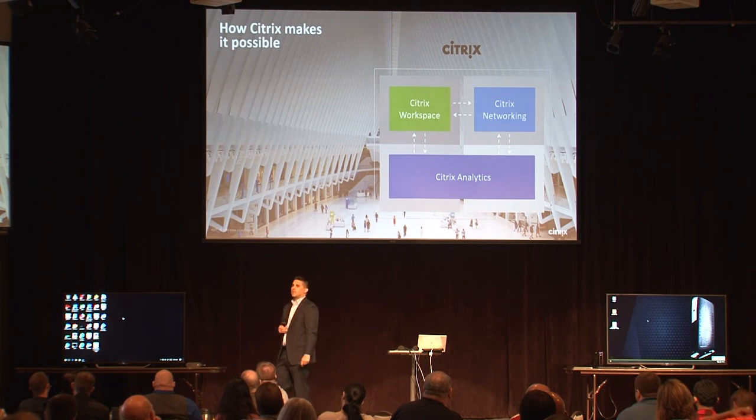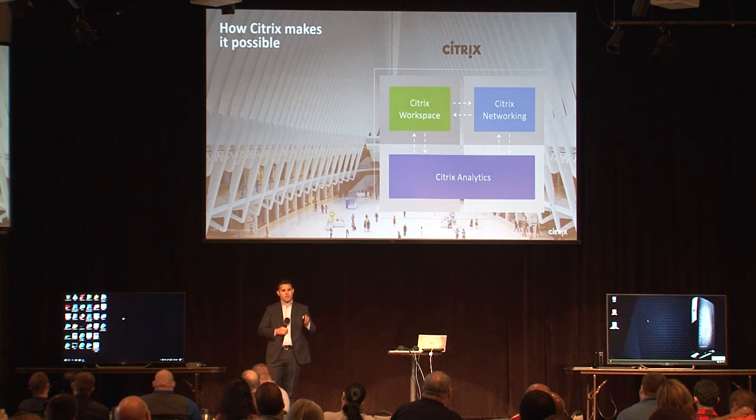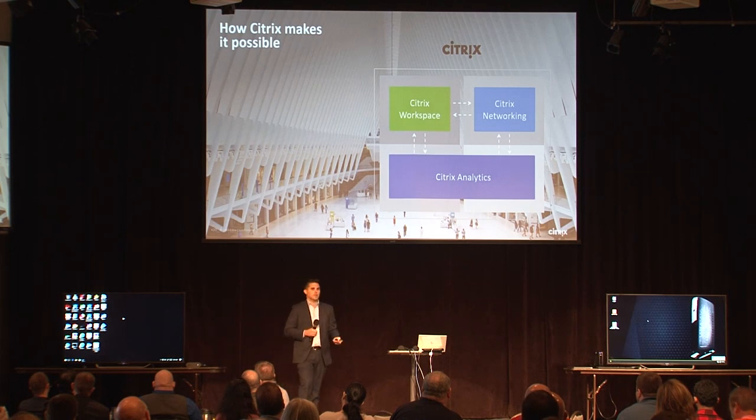And then the last piece is analytics, right? If you think about what we do and where we sit in IT infrastructure, we see the endpoint, we see the network, we see the back end, and any cloud systems. Through that, there's a lot of instrumentation and a lot of data that we can capture and deliver and allow you to do things in a proactive manner.